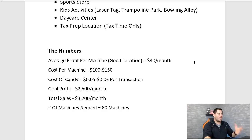$40 a month, that's going to take you about 3 to 4 months to pay off your vending machine, okay? And then all the rest is profit after that, right? How great is that? Cost per machine, it's about $100 to $150 per machine, and that's if you're getting like the Benstar 3000 or even 4000.